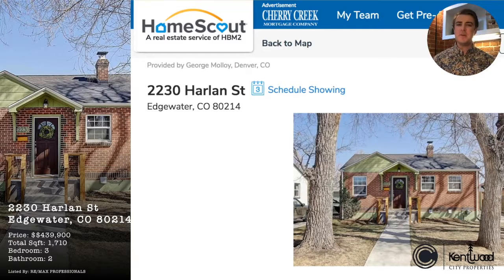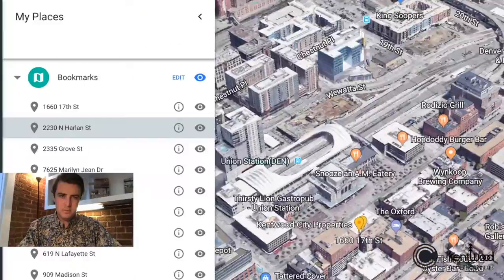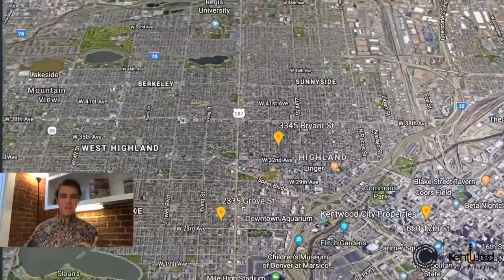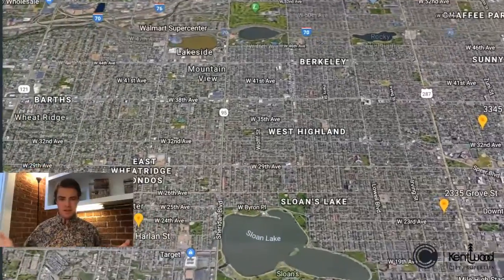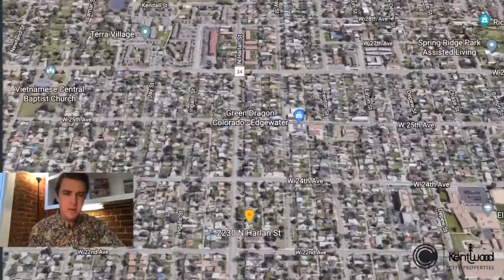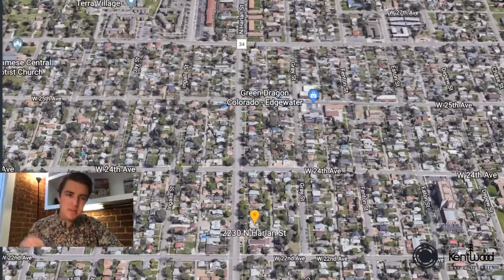All right, 2230 Harlan Street is in Edgewater. It's priced at $439,900. Its total square footage is 1,710, and it's a 3-bed, 2-bath. Let's see it on the map. All right, over to Edgewater. So Edgewater is going to be just west of Denver. It's a little town that is within the big sprawl, so it doesn't really feel like a town at all. So take what I just said and forget it.